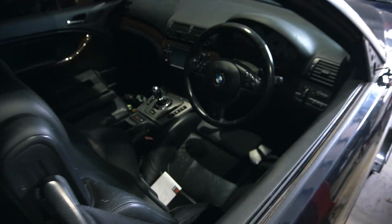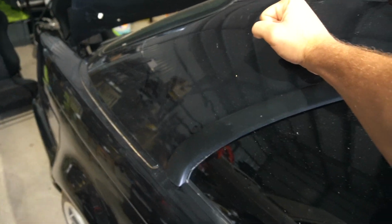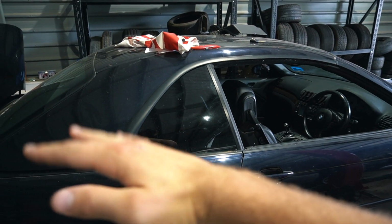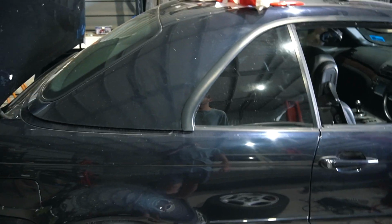The interior is in really good nick, black leather. It's an SMG, so it's like the auto version. It's actually a convertible, but it has a hardtop, and these are really difficult to find. So it's still got the convertible folding roof, but it's got the hardtop to go on there, which does appeal to a lot of people, especially in hotter climates like here in Queensland, where you don't really want to be driving verts all the time because it's just ridiculously hot.